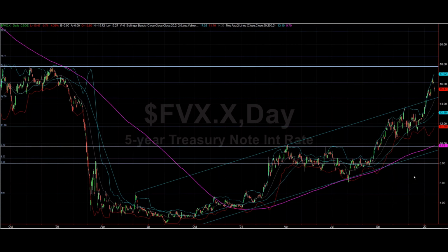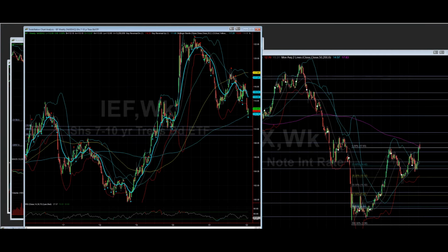If anyone says that the move in equities was caused by the bonds, all you've got to do is look at these charts of the 5s, the 10s, and the 30s and see that actually nothing happened in the bond market last week. We tried higher yields, didn't sustain them, came back down, closed with basically a doji, a hangman doji. Nothing happened in the bond market.